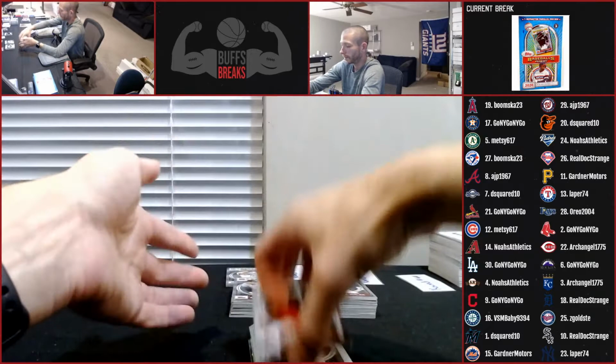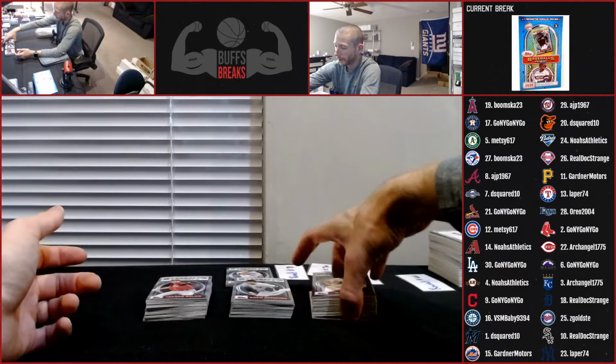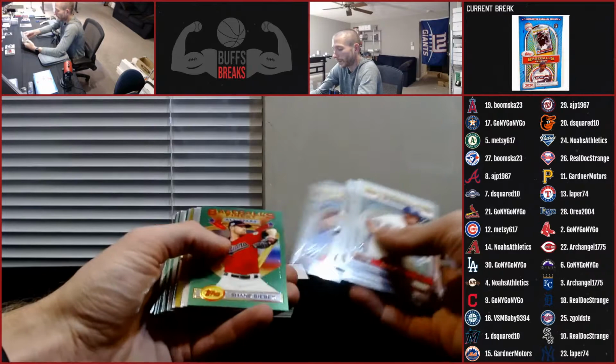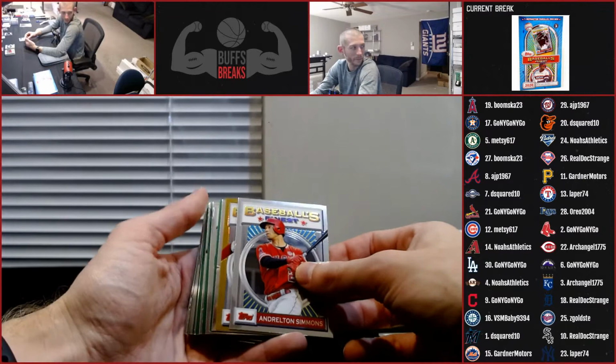All right, let's see what we can do here. Got an auto to save for the end. All right. Solak rookie, Mercado, Glasnow, Gurriel, Turner, Lester, Haniger, Mullins, Seager, Bieber, Robles, Simmons, and I don't even know what this is. Look at that. It's not even an all-star. Crap box.